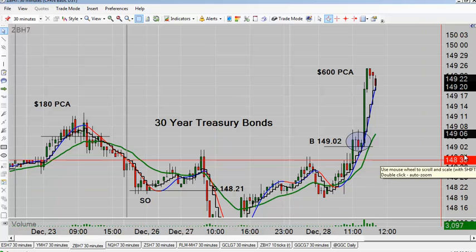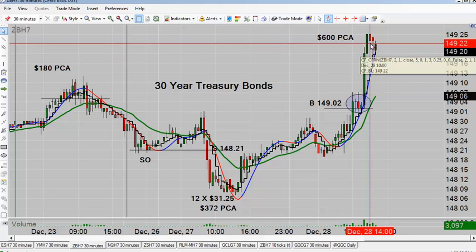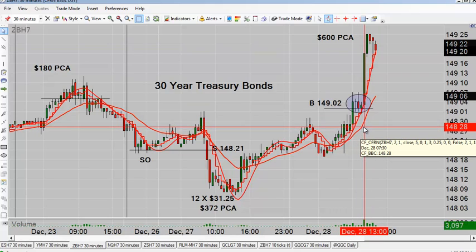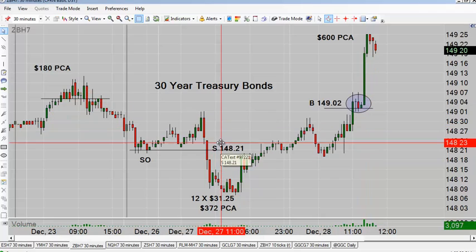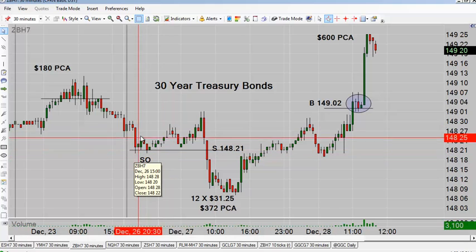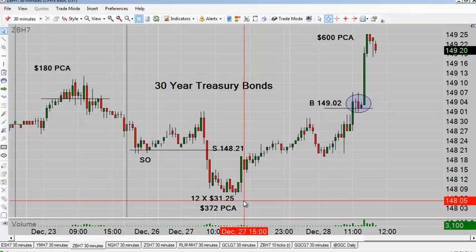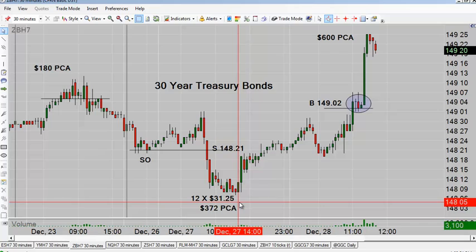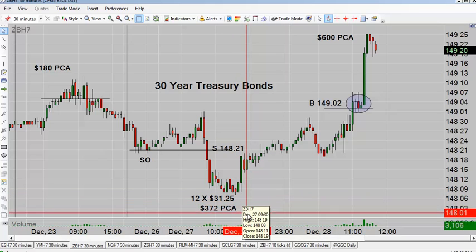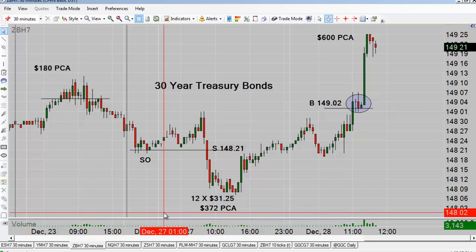Bonds. 30-year Treasury bonds. See, here's an example. Using the indicator set, you would still be in the bond trade if you wanted to be in the bond trade. Okay, yesterday we had a stop out. First we had a walk away, then we had a stop out, and then we had a drop of 12 ticks times 31.25 per tick. Sorry about that. Which worked out to be $372 per contract available.